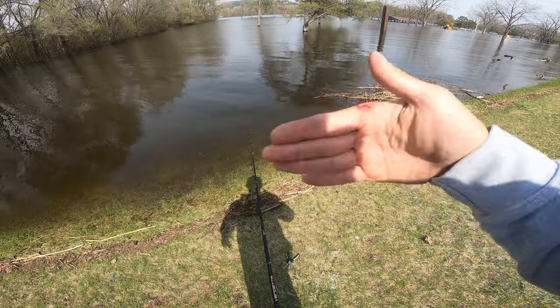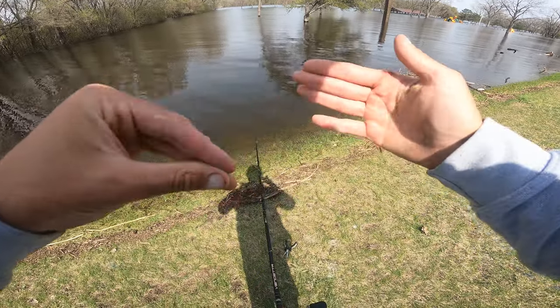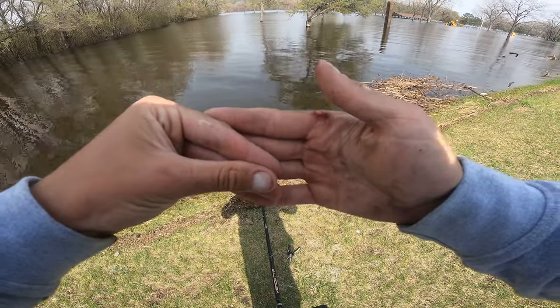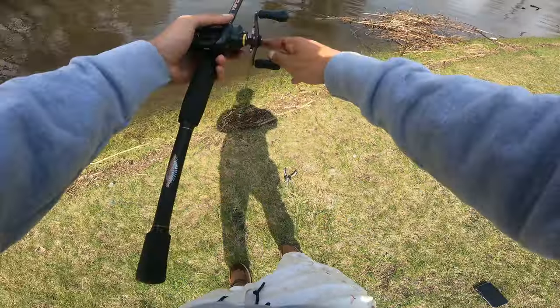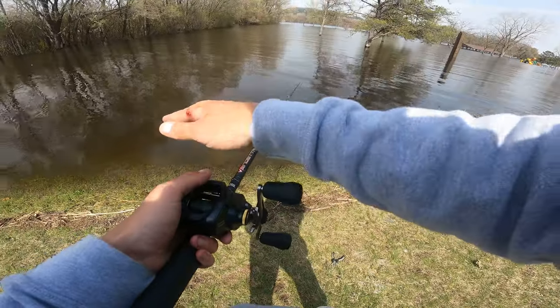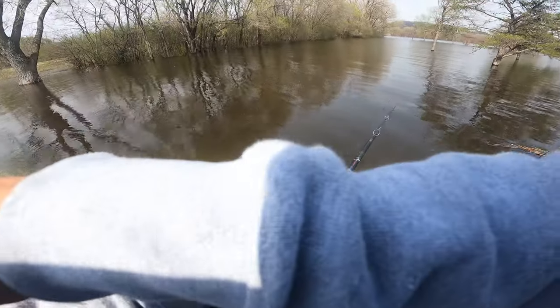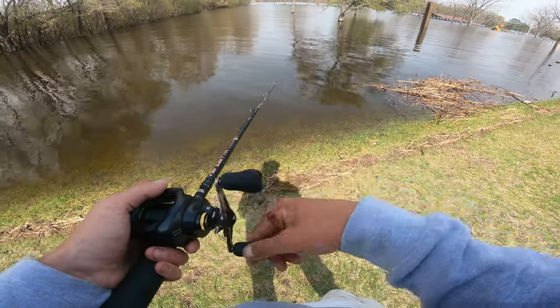Pretend this is the bait going back and forth, and this is the fish. Boom, it hits it, boom, hits it, doesn't get it in the mouth. It happens quite often when you're fishing glide baits like this, because they come up to eat it, then all of a sudden I twitch my bait again and it smacks them on the side of the face, somewhere on the body.